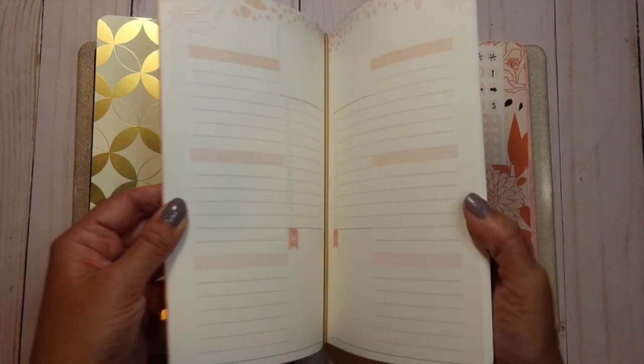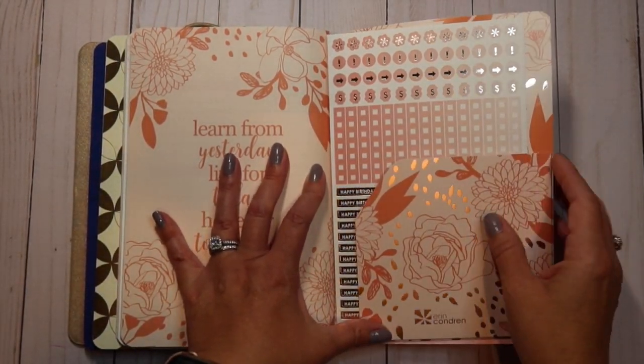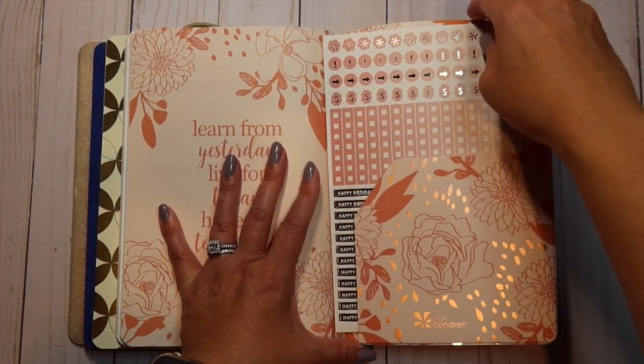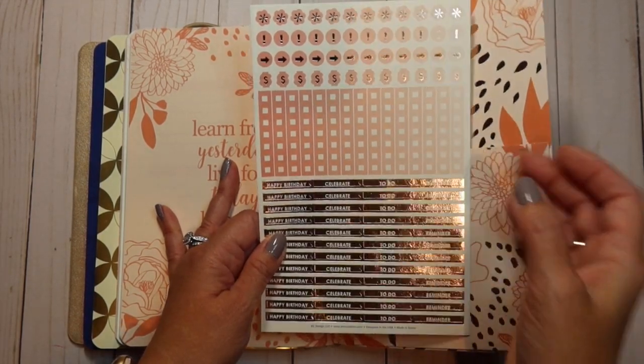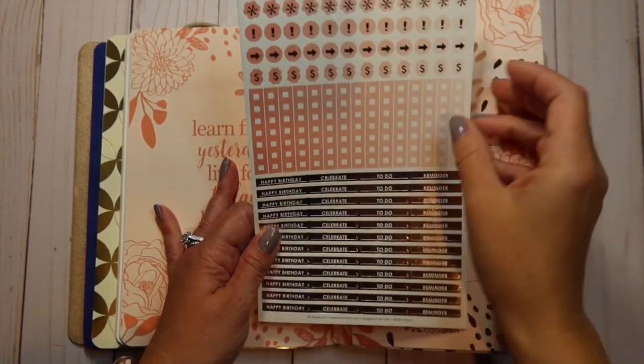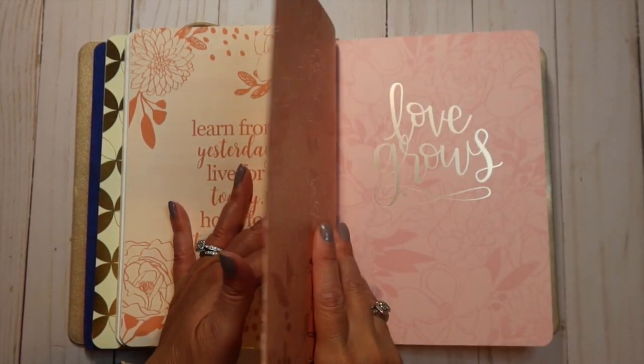In the back of the book, and we have several of these pages. This entire book is that. In the back of the book, we have another folder, another sheet of stickers with checklists. There's lots of things like to do, reminder, celebrate happy birthdays. All of that is tucked into the back of this booklet.